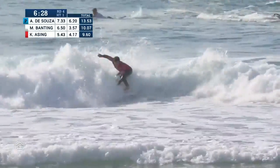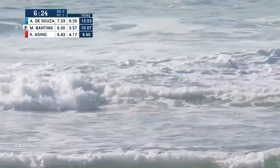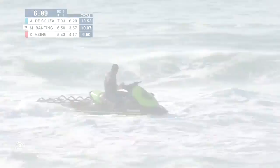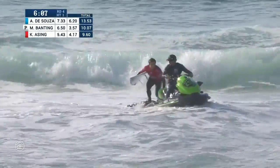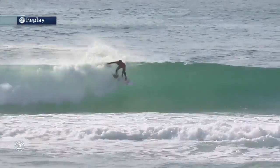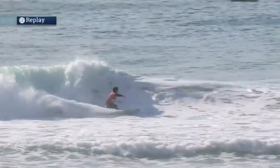Distinctive power surfing. Saw a very sparky performance from Keanu Asing earlier this morning in round 3, taking out Adrian Buchan. Needing a bigger requirement of an 8.1. Well, in general, a lot to gain in round 4. Not much to lose. You're not going to get out of the event, but you can skip to the quarters.